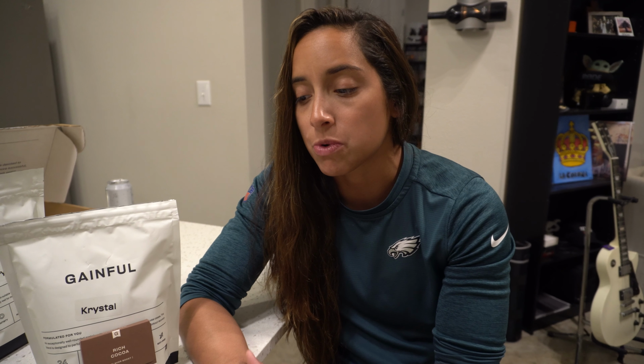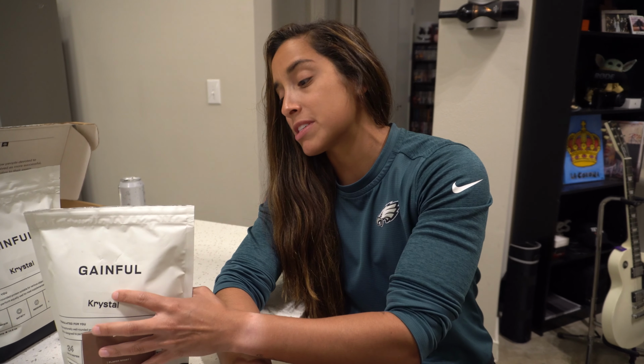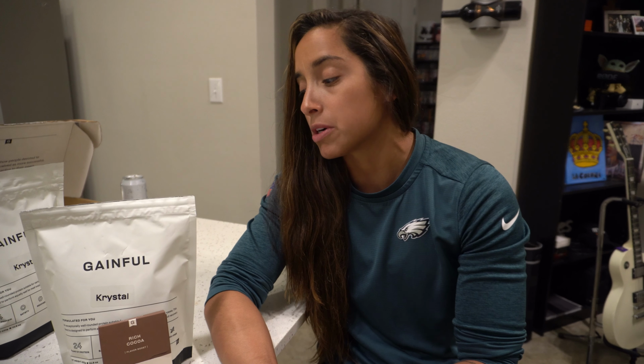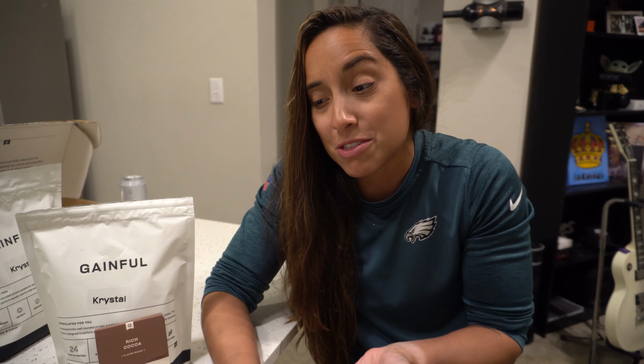It's not super thick, it's a little watery. I only put 6 ounces of water in here. It actually recommends 8 ounces of ice cold water, but I only put in 6. It's still a little bit watery for me. It kind of tastes like chocolate milk, I think. But all in all, it tastes isn't too bad.